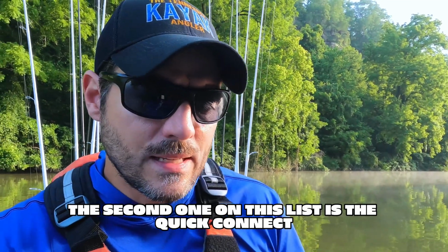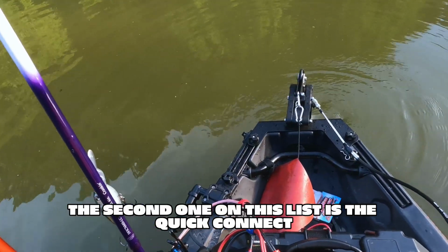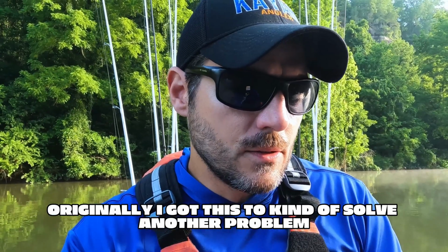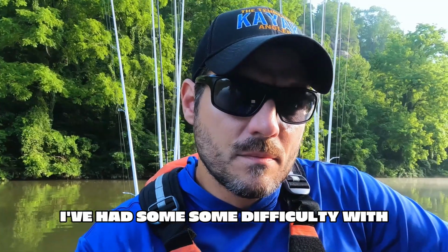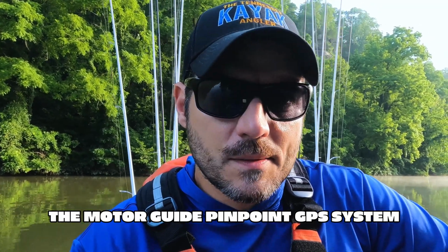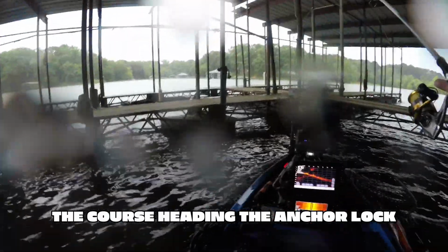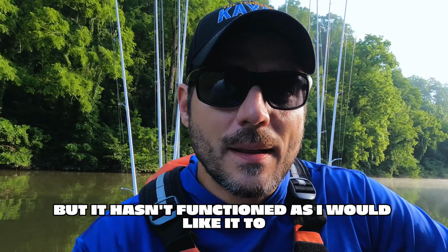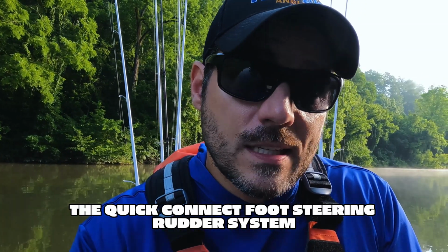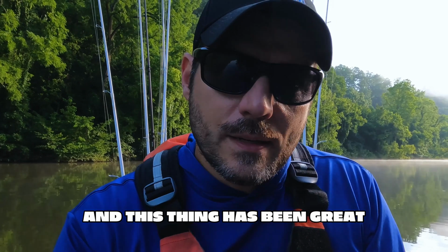The second one on this list is the Quick Connect rudder and foot steering system from NuCanoe. Originally, I got this to kind of solve another problem. I've had some difficulty with the MotorGuide Pinpoint GPS system, the course heading, the anchor lock. That'll be a separate video for me to rant about, but it hasn't functioned as I would like it to. The Quick Connect foot steering rudder system, though, has been great.